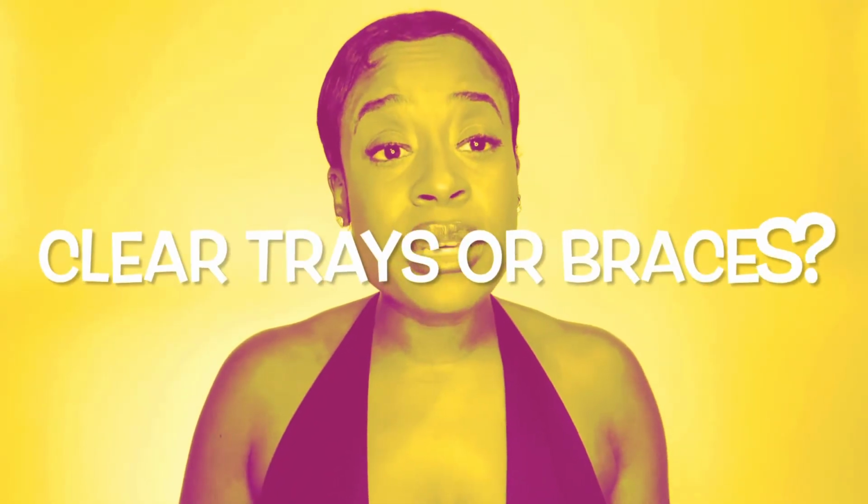Would you recommend people getting clear trays or should they get braces? Now, honestly, it really is up to you whether you want braces or you want clear trays. You have to do your research and you have to know yourself and know what's best for you. If you're responsible and if you can keep track of your trays and if you're patient and you can make sure that you don't have your trays out for more than 2.5 hours out of the day, then go with the trays.